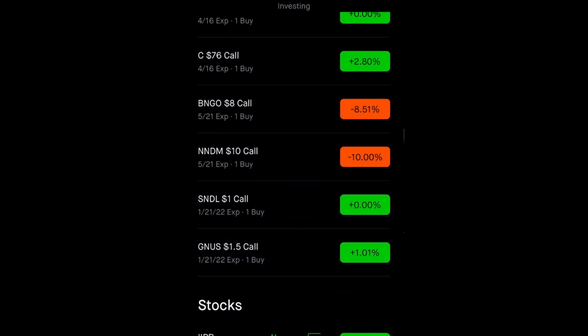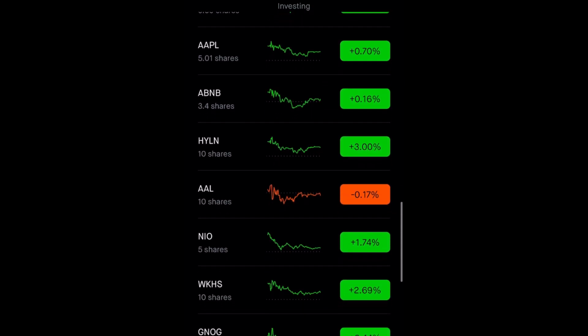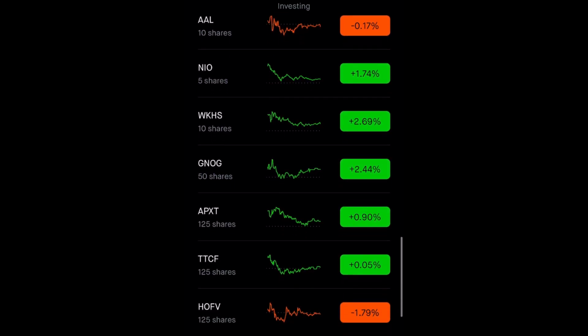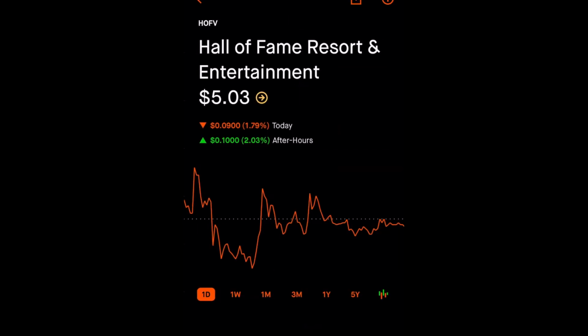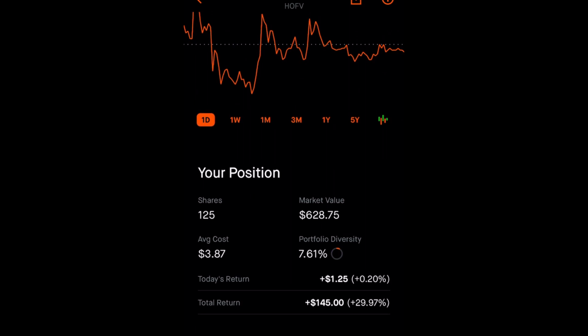Here are my stocks. Again, if you're new, the top 4 do not pertain to this challenge. Everything that you see on the screen now does, from Apple all the way down. And again, my heavy hitters are at the bottom, where you see APXT, Tattooed Chef, Hall of Fame, and GNOG. Going to Hall of Fame, I'm up about 30% in this one, not too shabby.